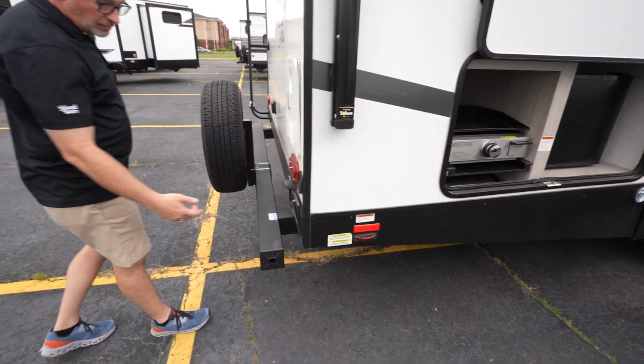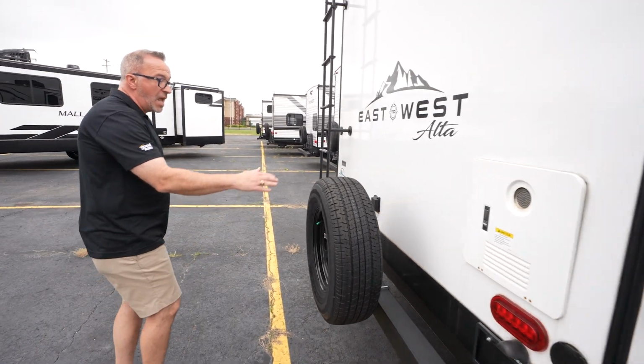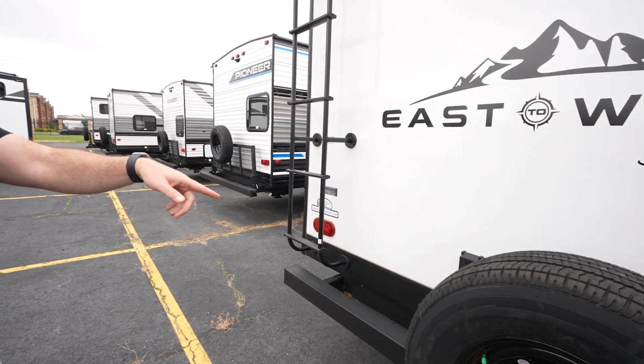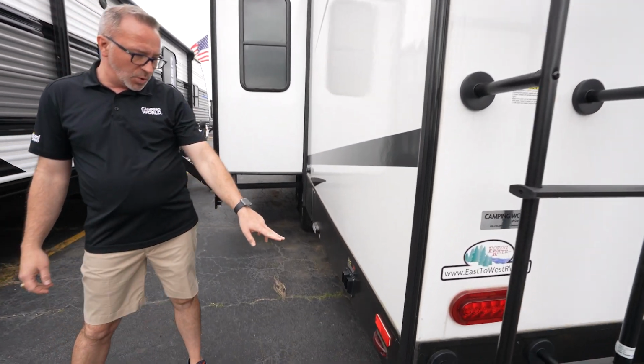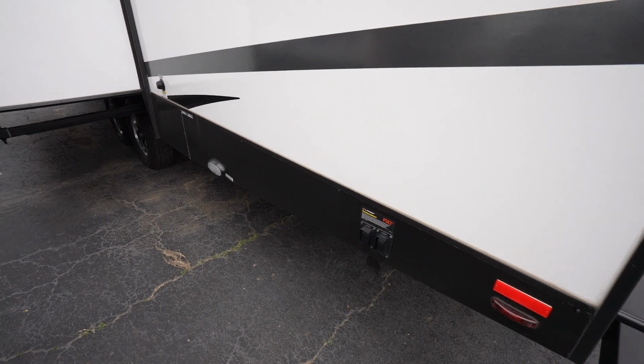You do have that spray port, tankless water heater, 4x4 sewer hose storage, spare tire and mount. Got my 50 amp plug there, backup camera prep, solid ladder mounted. And right over here is going to be the controls for your power stabilizer jacks for your 2800 KBH.